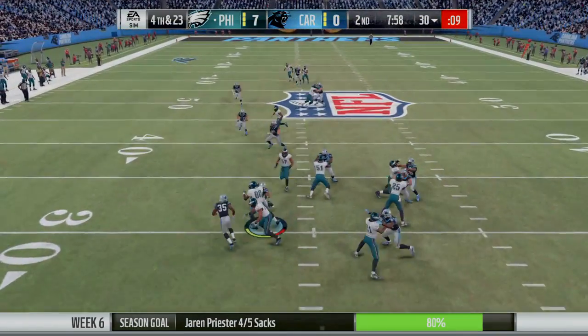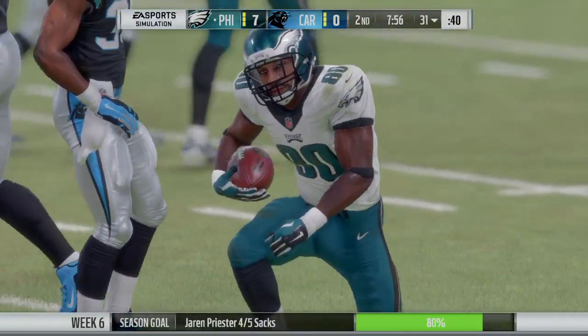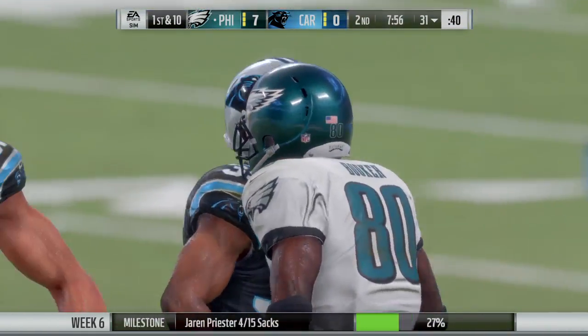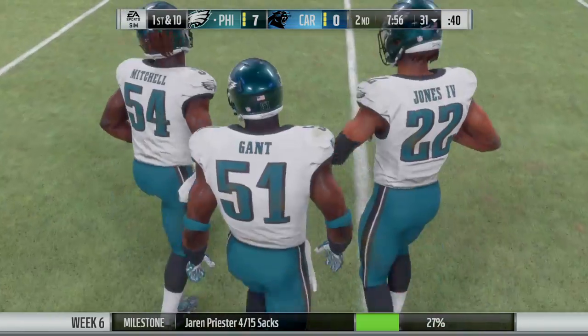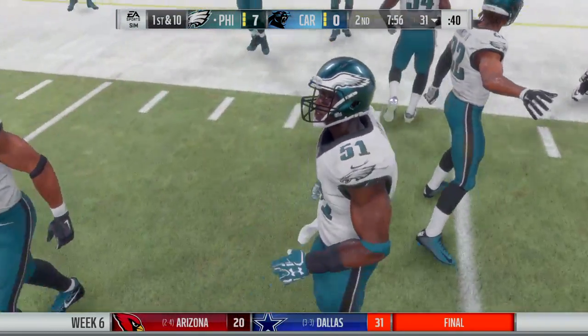This is brought in at the 21. Call that a 46-yard punt, though they did get 9 back on the return. And the Eagles will have it, taking over 1st and 10. Philadelphia getting set to take the field.